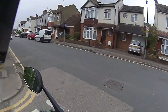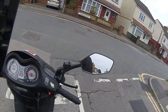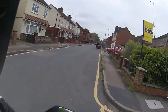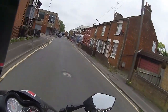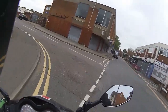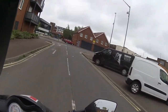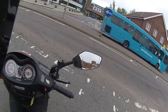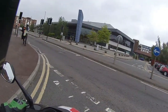And just sit at the junction again. Let it idle for a second. It's again sitting around about 1800 RPM. We'll do it on the next junction as well. And off the throttle, and we'll just hold here for a couple of seconds, check the mirrors, make sure I've got nothing behind me. It is idling fine.